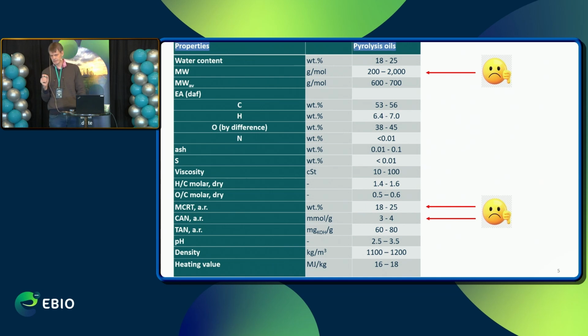Now everyone knows that if I have sugars, I put them into a pan, I make caramel. Typically 20% of the sugars are converted into caramel. This is what we call the MCRT, microcarbon residue test. It's a very simple method. And what really strikes me is that in literature, no one is addressing our pyrolysis oil in relation to the charring tendency, in relation to the MCRT. In our company, this MCRT is the most important parameter we are analyzing.